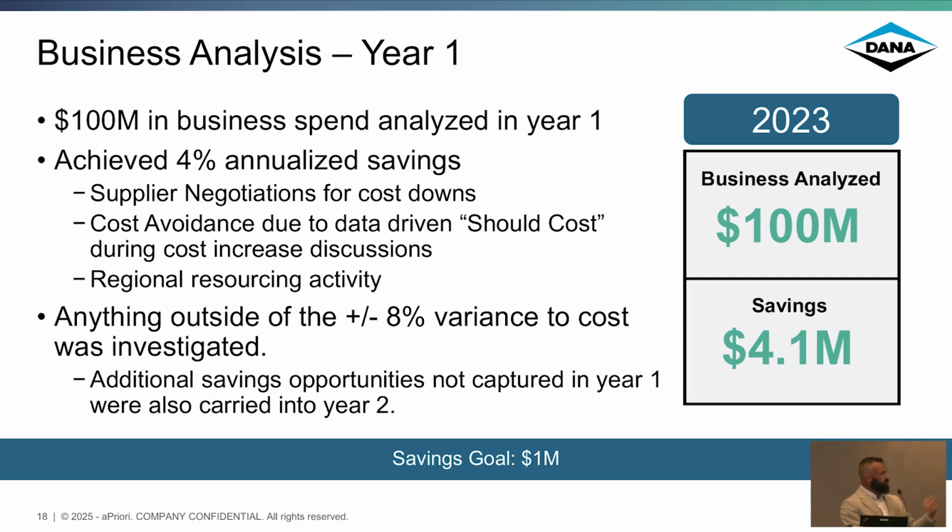We talked about in the previous slide the checkpoints, how we were going to get there, and what our success was. Through 2023, through the sprints, the checkpoints, the new product development quoting, and cost avoidance, we set forth to analyze $100 million in business, and our goal was to save $1 million. We figured if we could analyze $100 million in business, we should be able to save $1 million. Through the use of the sprints and using it for supplier negotiation, for cost increases, et cetera, we were able to save $4.1 million in our first year of using a priori.